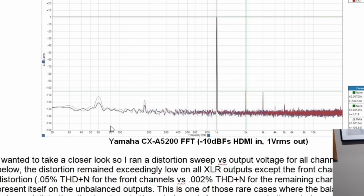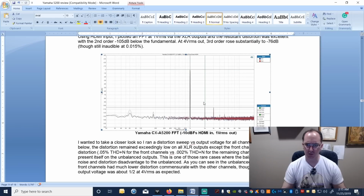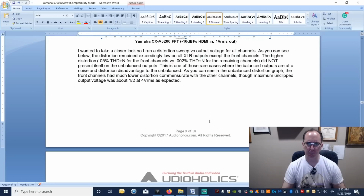But what's interesting is when I started driving the levels up beyond 2 volts, I started seeing some pretty nasty FFT results. So I wanted to take a closer look and compare it to the other channels to see what was going on.